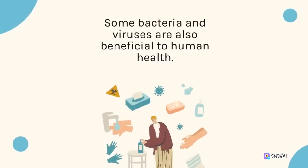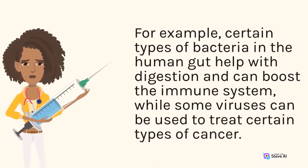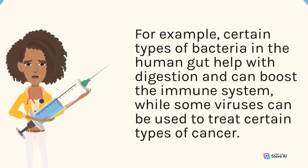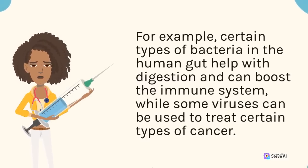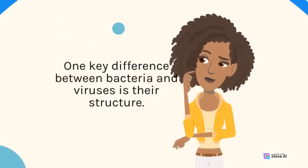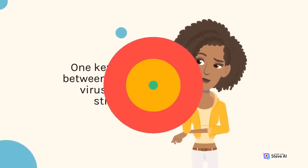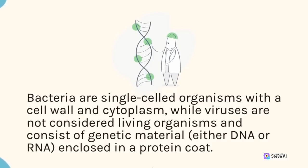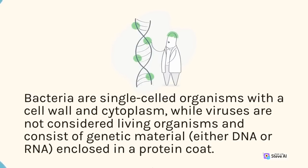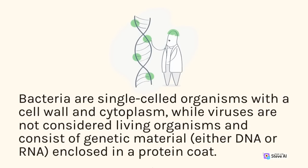Some bacteria and viruses are also beneficial to human health. For example, certain types of bacteria in the human gut help with digestion and can boost the immune system, while some viruses can be used to treat certain types of cancer. One key difference between bacteria and viruses is their structure. Bacteria are single-celled organisms with a cell wall and cytoplasm, while viruses are not considered living organisms and consist of genetic material, either DNA or RNA, enclosed in a protein coat.